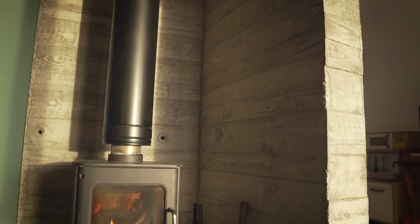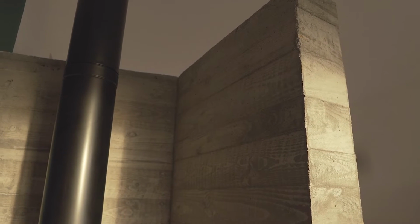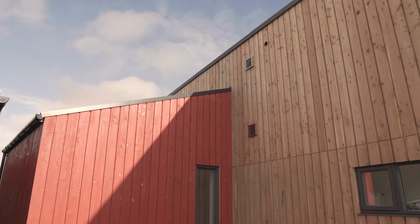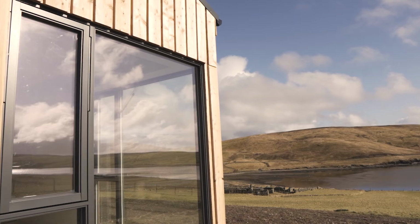Also, the fire surround was formed from in situ concrete poured in timber shuttering, the result being a beautiful tactile surface that's a centre point in the living area. It has this beautiful imprint of the timber boarding all the way down. An appropriate material to be used on this building is unfinished Siberian larch. It has a visual warmth and it'll weather down to embed in its site.